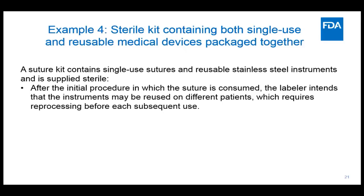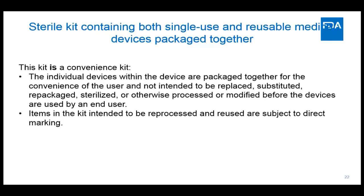Is this a convenience kit? Yes, Christina, it is. Note that the devices in the kit intended to be used more than once and intended to be reprocessed are subject to direct marking under 21 CFR 801.45.